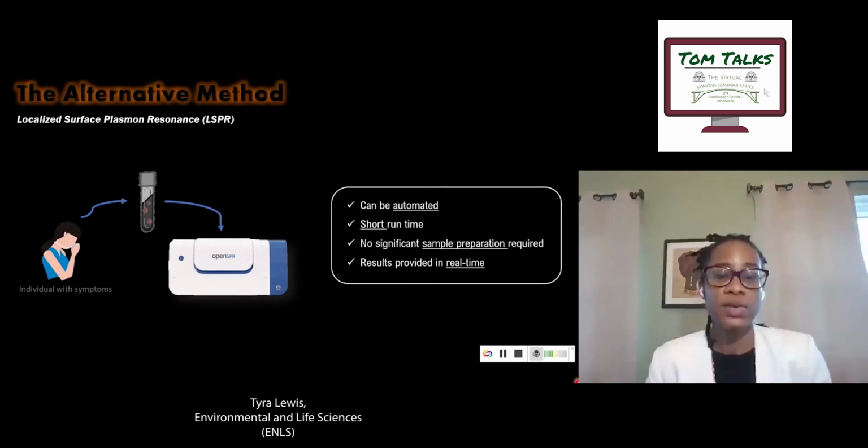My work uses localized surface plasmon resonance or LSPR for analysis. And simply put, this is a technique that can measure small changes in optical properties of a surface in response to the occurrence of binding between two or more molecules, such as the binding between that coronavirus antigen and the aptamer that I am using.